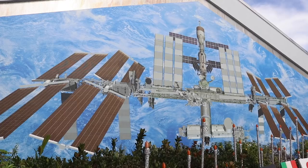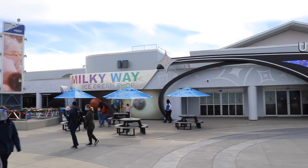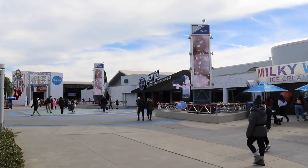So to the right is the Rocket Garden Cafe, then the Universe Theater, Milky Way Ice Cream Shop, the Astronaut Training Experience, and then down there to the left, bus tours, and some more around the corner, just kind of putting things into perspective for you guys. All right, this is awesome. Let's check out the Mars rover.